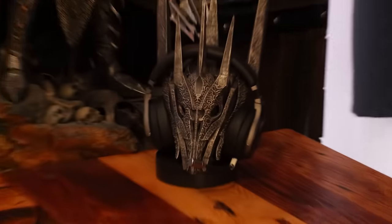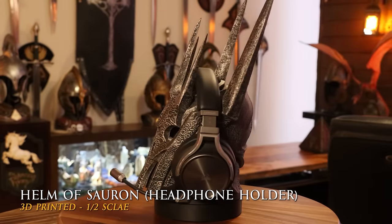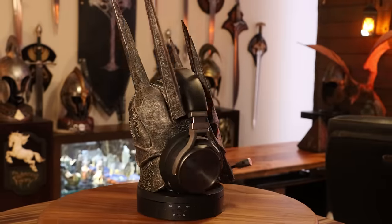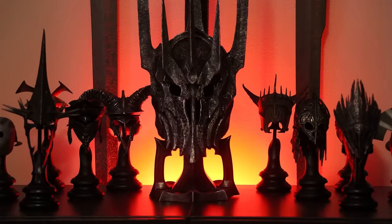On the side desk is another 3D printed creation of mine, a half-scale helmet of Sauron that I use as a headphone stand. It's definitely not perfect, but not bad for a 2-day project. And now on to the next wall.